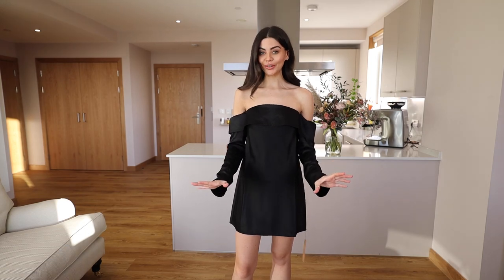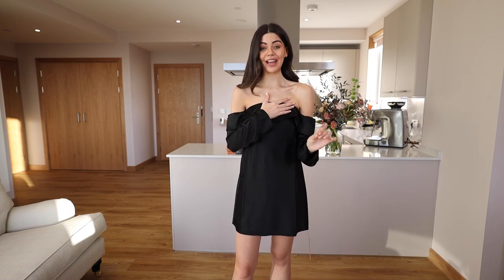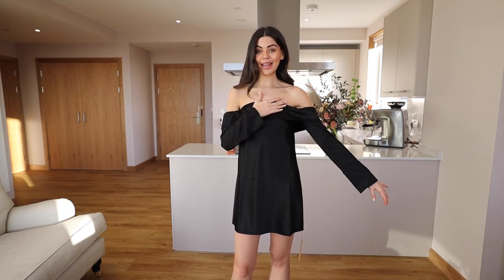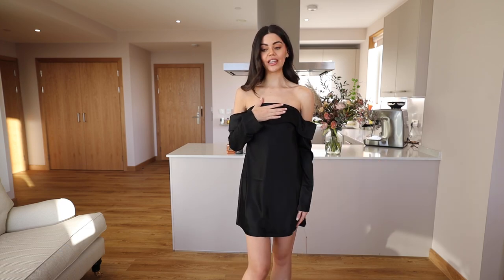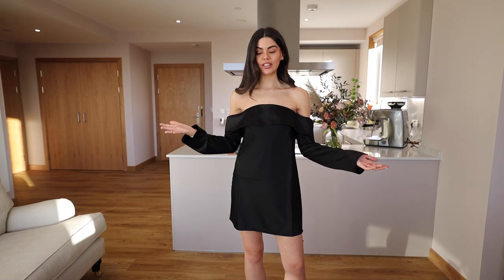Guys, this is beautiful, but it is simply too big. You know when you do that thing where you have to breathe into your chest and keep the air in your chest to keep something up, or it's just going to fall? That's how this feels. However, it is a beautiful dress. I love the sleeves. I think it's really lovely. But yeah, I just need to try and get hold of the size down.